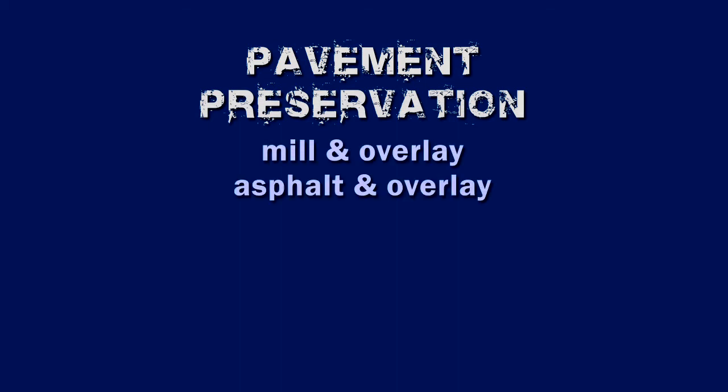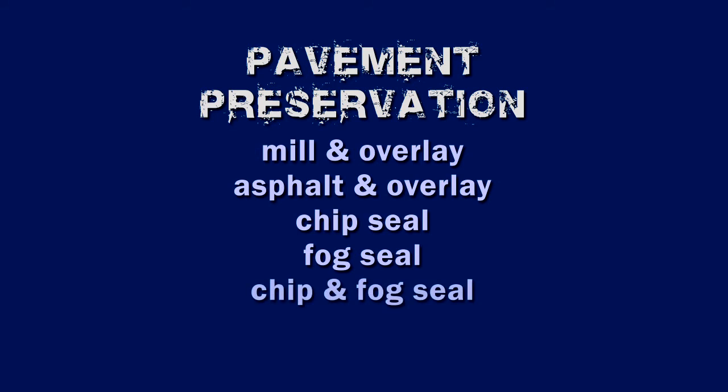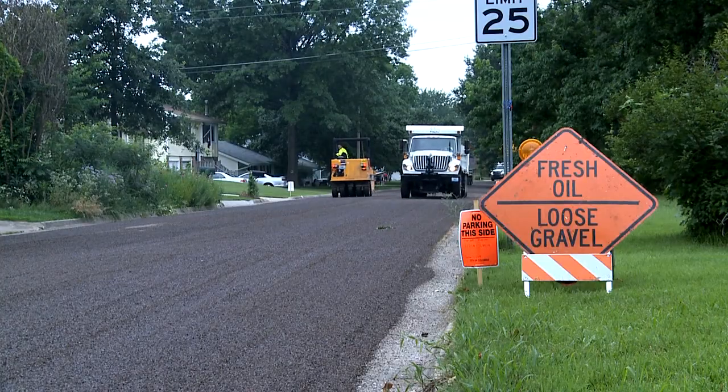Our pavement preservation program includes mill and overlaying with 1.5 inches of new asphalt, an asphalt overlay only without a mill, a chip seal, a fog seal. Sometimes we do a combination of both chip seal and fog seal. And then we do other things like sealing cracks, and we're trying a rejuvenating seal on asphalt. 2013 was the first year we've tried that, and we hope to do some more of that this year.